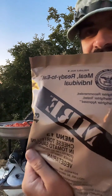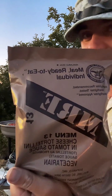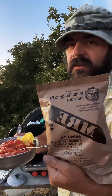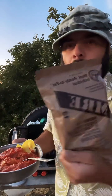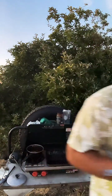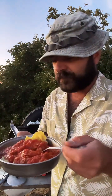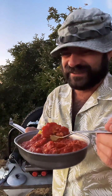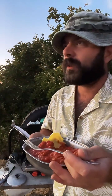I mean, the cheese tortellini is a very good MRE. Out of all the MREs, some of the vegetarian ones are the best ones. And even if the main's not good, usually they toss some great sides in. And then there's the chicken pesto, it's a good one. The ratatouille is okay. I kind of got sick on that one. What else is there?